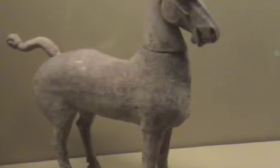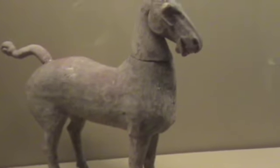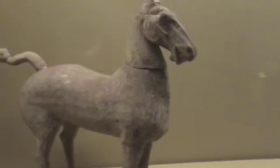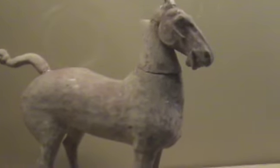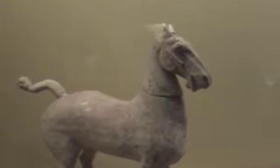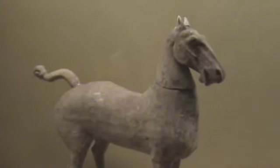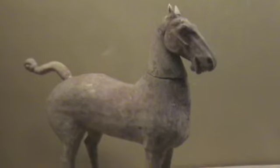This is a Western Han period horse, 206 BC to AD 8, excuse me. But the conformation, the proportion looks out of whack. The head and the neck look small compared to the torso, particularly the rump.